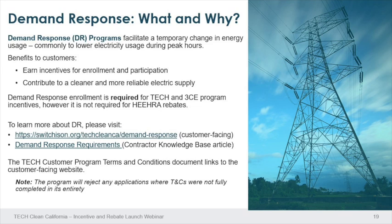SMUD customers have different programs to choose from, and throughout the state, there are other options that can be beneficial for specific types of customers. For example, a customer who has a home battery could earn a lot of money by enrolling in a battery demand response program. Please work with each of your customers to follow up and make sure they have enrolled in a demand response program. The knowledge base article for demand response requirements has resources to help you out with this, including some key strategies for success recommended by other contractors and how to sign up for the Connect referral platform. Reach out to the tech.contractor email address with any questions or if you are having difficulties with demand response enrollment.